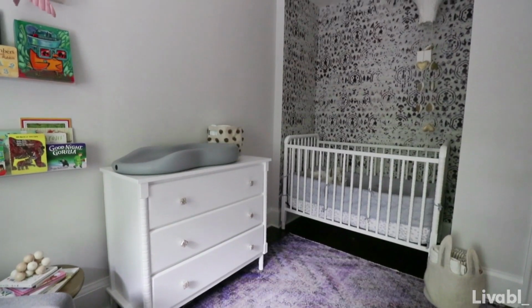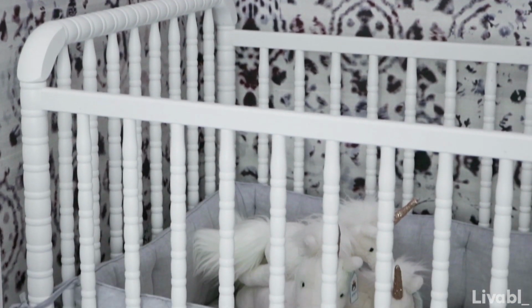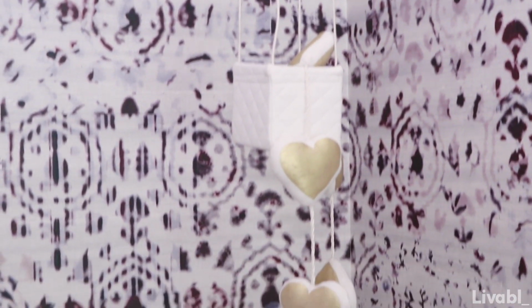So the room is a unique shape. It's not a perfect square, but what was actually nice and well suited to the space was this nook. It turns out the crib fits perfectly in the nook, and it almost feels like a little alcove made for the baby. So instead of a typical mobile, I picked up this really cute hot air balloon from Etsy, and we added some decorative gold hearts just to girl it up a little bit and add a punch of gold, and we really love it.